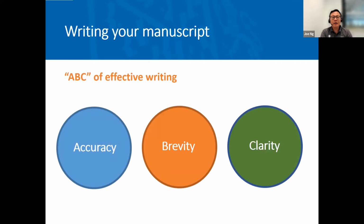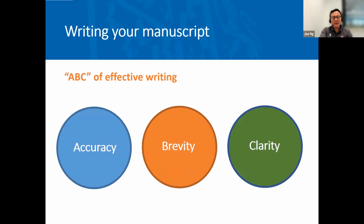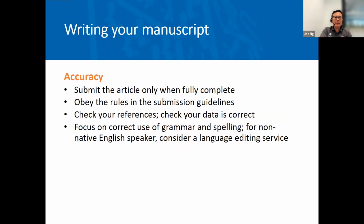So after you have selected a specific journal or shortlisted some journals that you wish to submit your paper to, you have to think about writing the manuscript, because I assume you have done all the research, the results, everything is there. Now it's just writing out the paper, drafting it out. So here we have what we call the ABC of effective writing: accuracy, brevity, and clarity. For accuracy, the key item to focus on is to only submit the manuscript when it's fully complete, okay, everything is included. You've done everything that needs to be done. All the sections are in there. And try to obey the rules in the submission guidelines. They will tell you what you need to do and what you should not do.